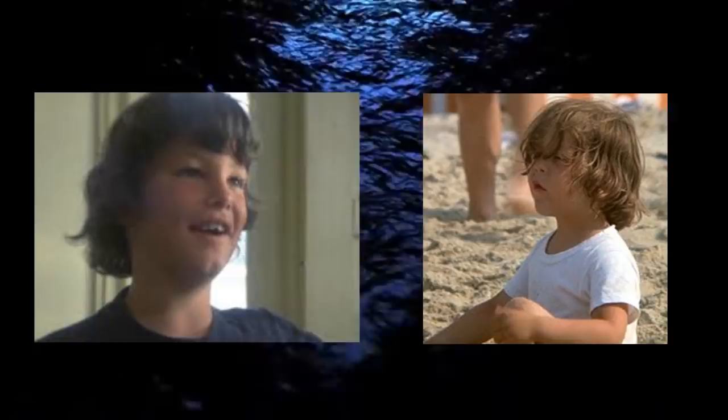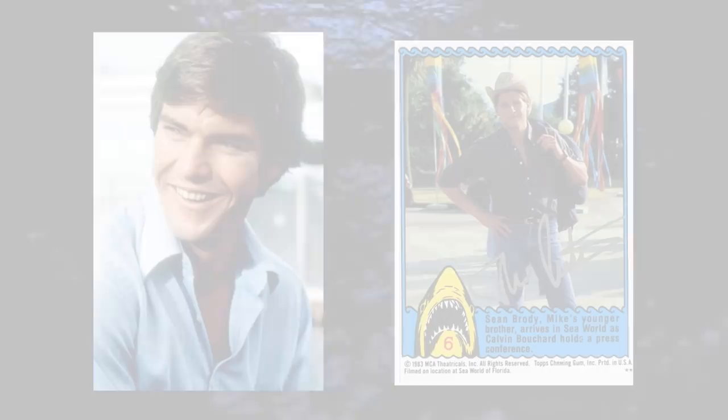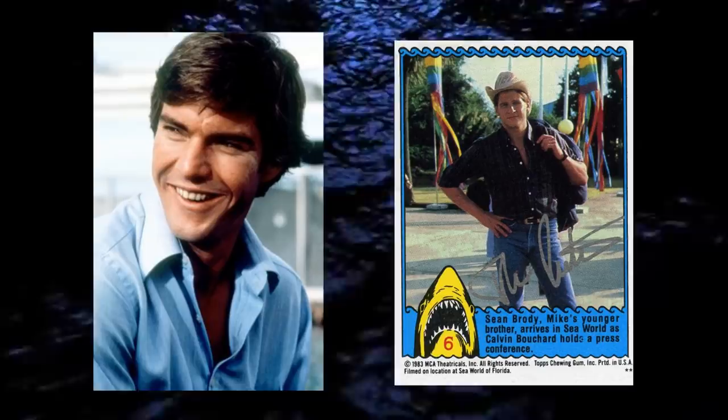For example, in the first Jaws movie, Michael and Sean Brody look like very young children. In Jaws 2, which came out 3 years later, Michael now looks like a fully grown young adult, and Sean looks to be approaching pre-adolescence. In Jaws 3D, which came out 5 years after Jaws 2, Michael is now an engineer at SeaWorld, looking like he's about 30, and Sean is now a cowboy.